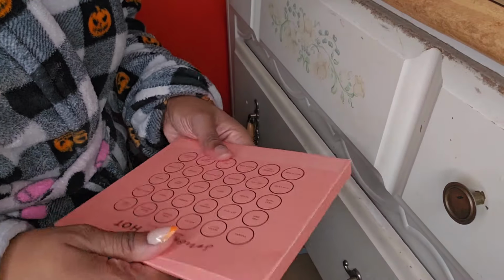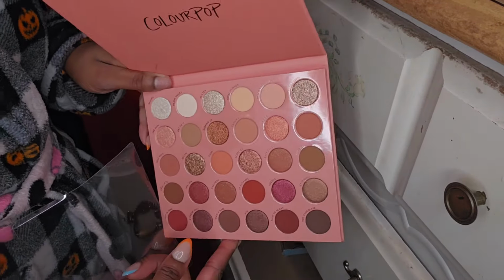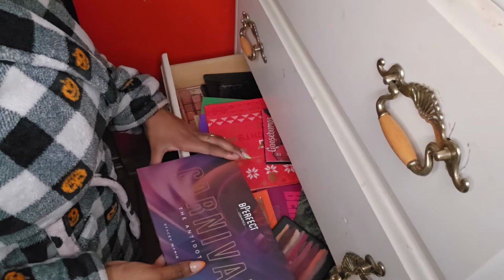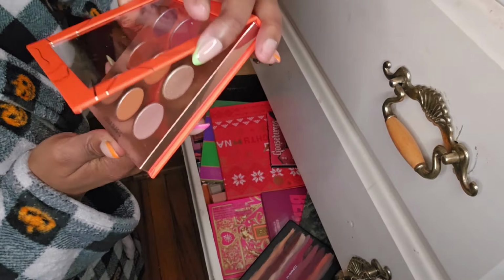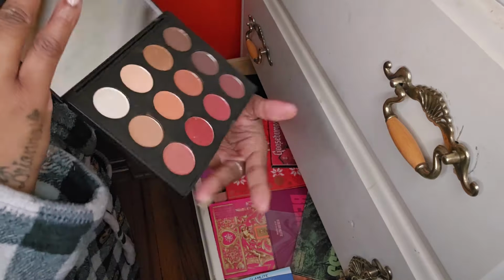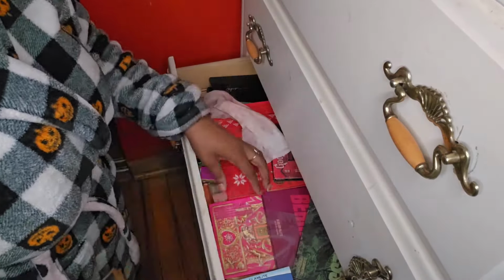And I have the Smoky Hot. So let me see what this looks like. Oh, that's pretty. That's a pretty palette. Okay, as you guys can see, I'm keeping the majority of everything. Okay, we have the Be Perfect Carnival Antidote palette. Luna Magic. Then I have this Luna palette, Luna Magic, from when they first came to Target. Keeping my MAC, I don't think they sell us anymore, the Flamboyant palette. But keeping that Empowered palette from Huda. That's a must. Pretty Grunge.